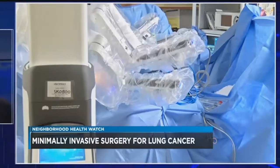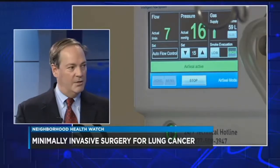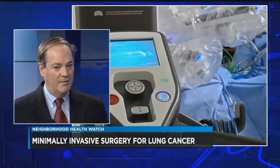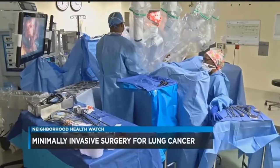And how does this technique help you as a surgeon? It's actually a very precise technique. The visualization is fantastic. We have a magnification using the robot of over 10 times, so structures can be seen very well, and the tips of the instruments are manipulated very much like a surgeon's wrist, but on a much smaller scale, so we're able to get around very fine structures without having to use large equipment, and it allows patients again to more quickly recover.